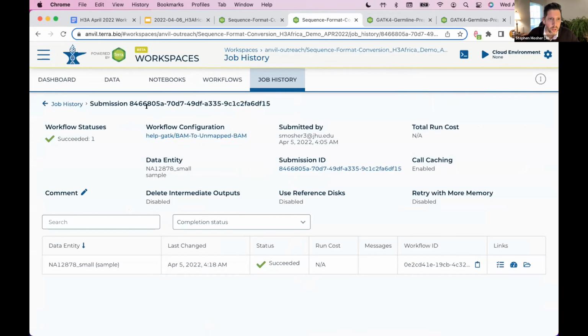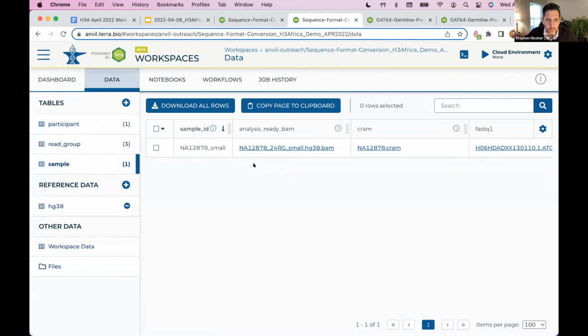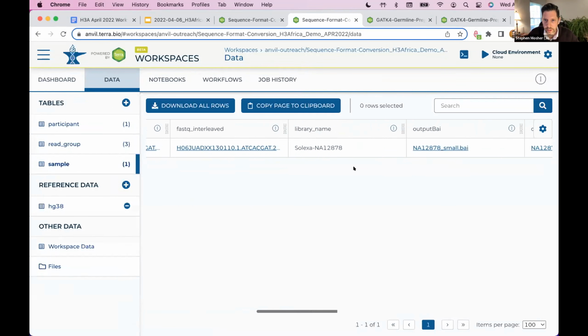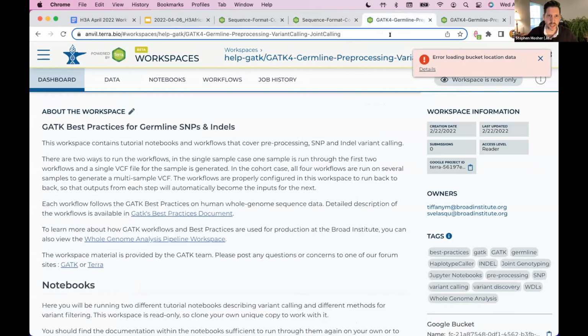And so now in the data under sample, scrolling through, this is our output BAM index, our output BAM, and we have a list of unmapped BAMs now. So now that we've got unmapped BAMs, we can push these data points into our GATK analysis. So let's move over to this GATK analysis workspace.